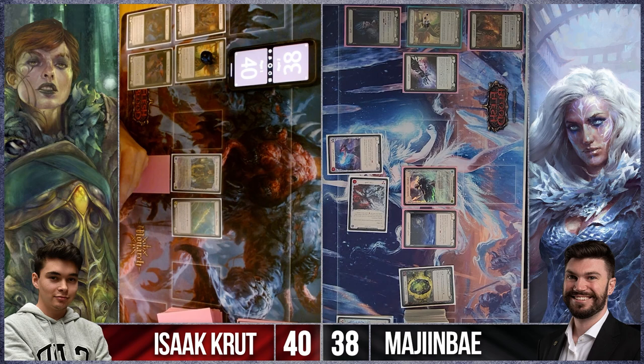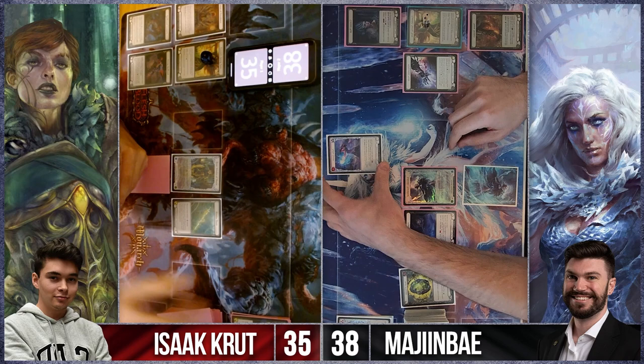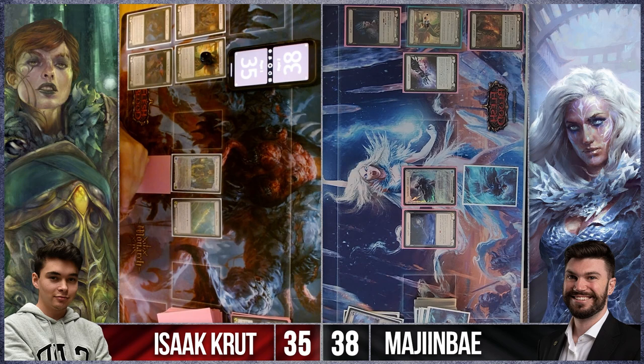Luck adjacent. All right, so this is an attack with Aether Ice Vein. It's a red one, so this is going to deal 5 damage to Isaak Krut. A life was gained by MajiinBae there because of the Heart of Fyendal. And then it was actually fused as well, so it is going to get a card from Krut here as well. And then he's going to go ahead and put that card into his arsenal. So really good turn for Majin.